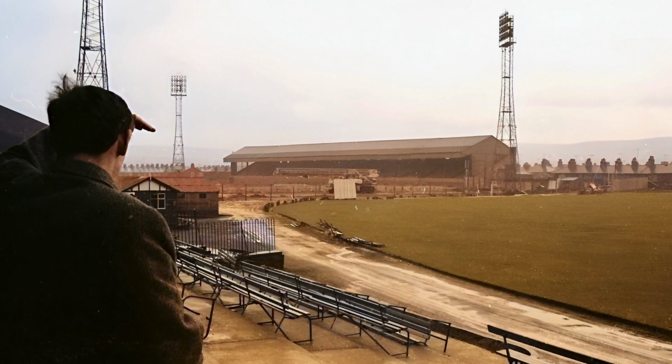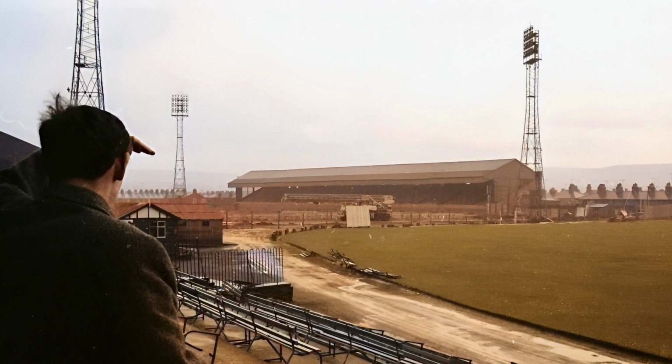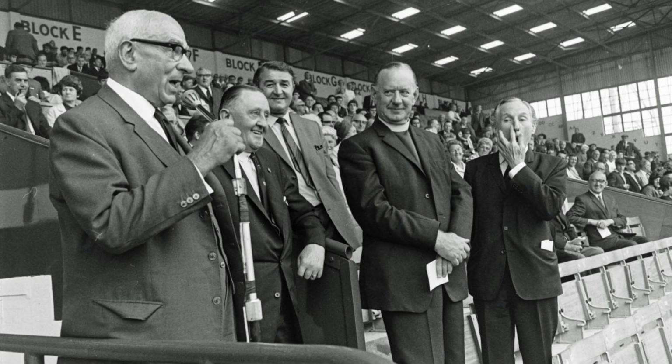This gave Turf Moor a distinctive look, and was a break from traditional stadium designs. The stand was officially opened by the Lord Lieutenant of Lancashire. Chairman Bob Lord had grand plans for the total redevelopment of Turf Moor and its surrounding area.